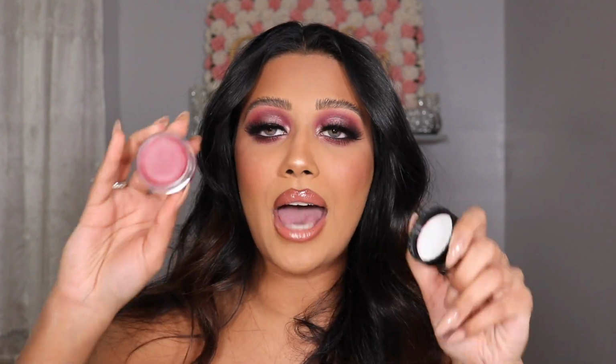I have four cream blushes that I think are so worth your money, and they vary in price. So I have amazing things that are really inexpensive that are worth your money. The first thing that I'm going to talk about for cream blush is the e.l.f. Putty Blush. I don't know what color this is specifically because it is not on the packaging, but this is what this bad boy looks like.